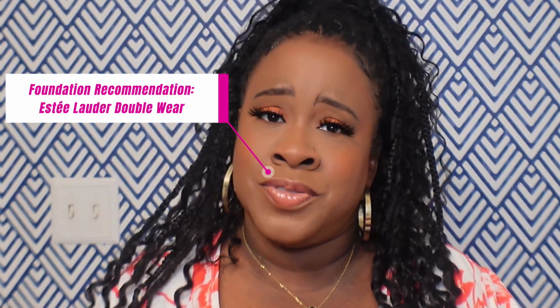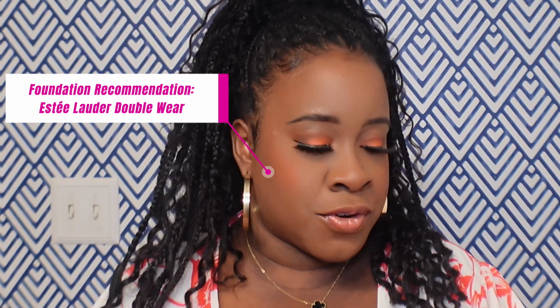Another foundation that I found, when I felt like my skin was really, really oily, and I need my face to last, not from sun up to sundown, but I need my face to last all day. I'm out, I'm seeing clients. I don't want them like, oh my gosh, did she roll in grease or something? So I really love the Estée Lauder foundation. It is a tried and true foundation. It's been on the market for years and years and years, and there's a reason for it.